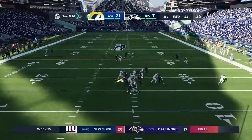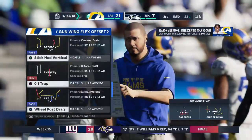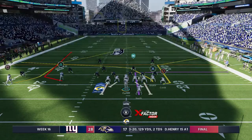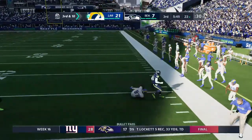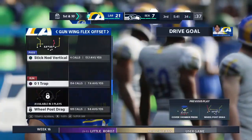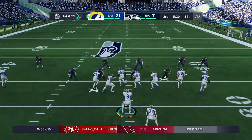Throwing again on second and 10, Eason. And he'll be hit as he releases it, and that'll fall incomplete. He was trying to find Justin Jefferson there. And it's third down. From the gun is Eason. And he finds Cook. And he is going to have a Rams first down as they're able to get the third down conversion. A gain there of 12 yards and a first down LA.